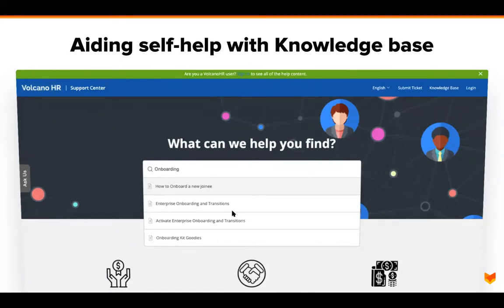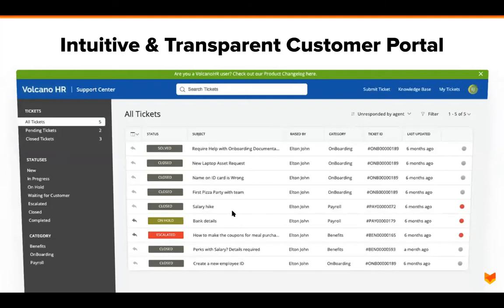So if people try to self-serve, maybe they find an answer that they didn't need to bother you with. And if they didn't need to bother you, well, then, hey, you've just deflected a ticket. So the more you can do that, the more you have time to work on real support issues that really require your team's attention.